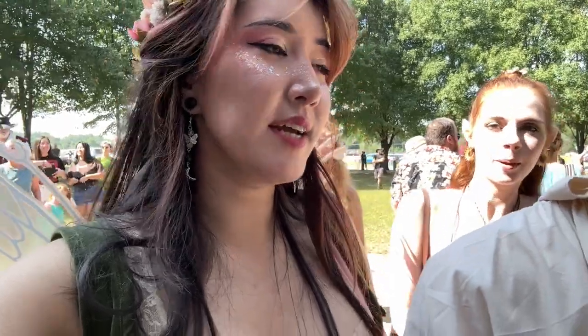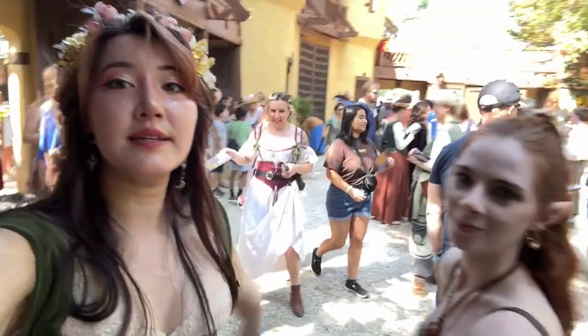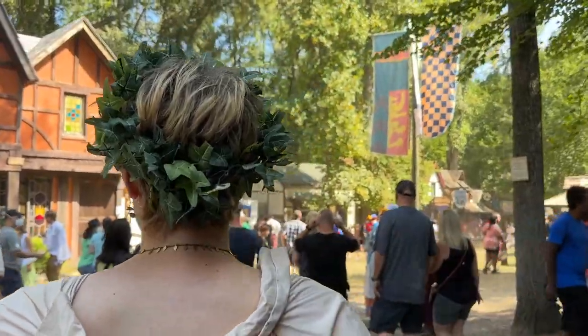Rock layers. Let's see. We're getting IDs checked so we can drink. You look really, I'm so like a person. We did it, we're in. Woo! Yay, we did it. We're all in, except for the missing two. I think this whole weekend is sold out.